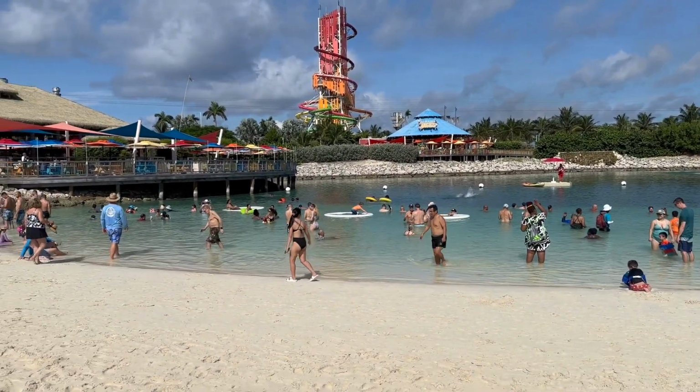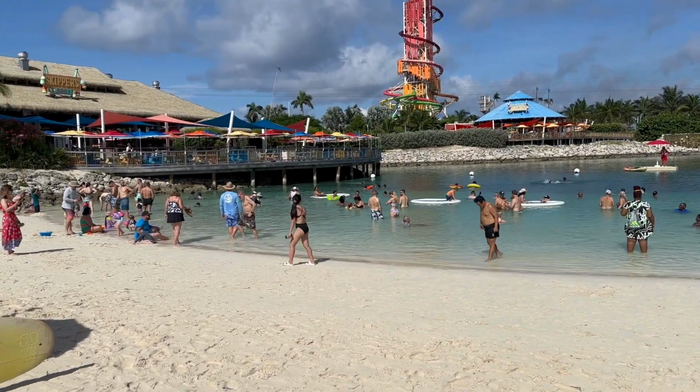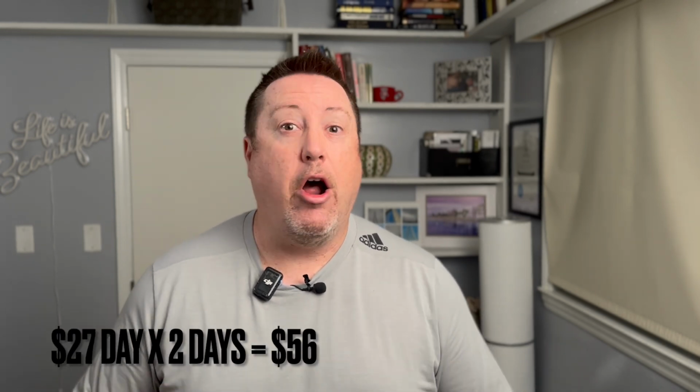So in this example, even if I'm going to spend $28 on the ship, and if I only get it for 2 days, I'm only spending $56. That's still a pretty good savings compared to $180 if I were to buy it for the length of the cruise.